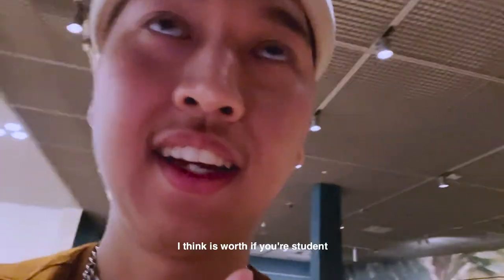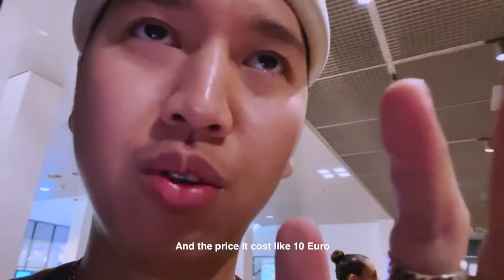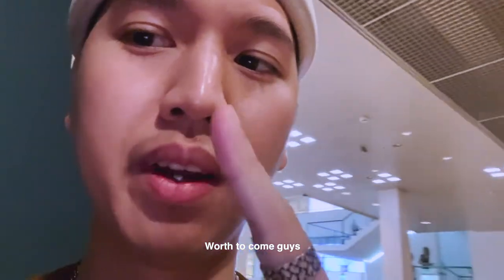but I think it's worth it if you're a student. Don't forget to bring your student ID here. It costs around 10 euro. It's freaking cheap. Worth coming, guys.